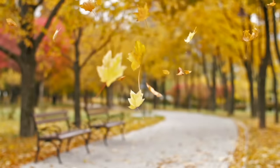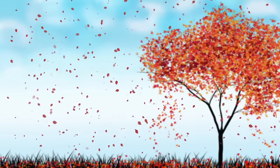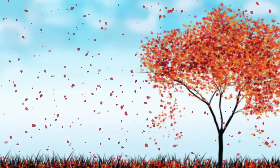The leaves are falling down, the leaves are falling down, down, down to the ground, the leaves are falling down. Good job. Now let's pretend they're blowing around, okay? They're blowing in the wind. The leaves are blowing all around, they're blowing all around, blowing up and blowing down and blowing all around.